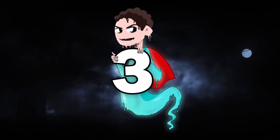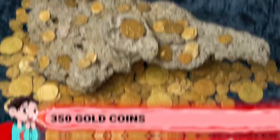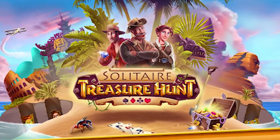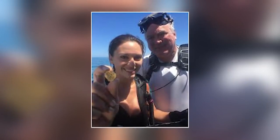Number 3. 350 gold coins. Treasure hunting for coins sounds like a fun pastime for kids, or even something you would do in a video game. But it's real life for the Brisbane family of 1715 Fleet Queen's Jewels LLC, who spend a significant amount of time looking for sunken treasure.